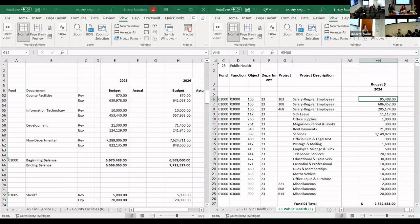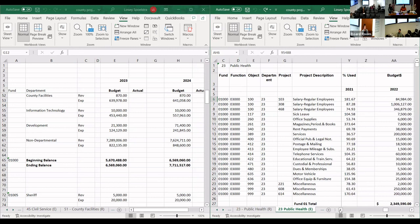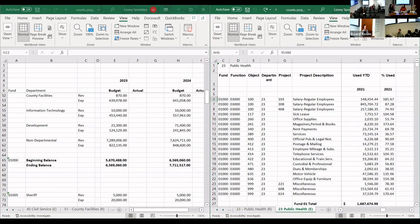And what would you like to see? Do you have columns for previous years' budgets? Yep. We can show multiple years, up on those screens. We went back to 2018, and so far this is just the information that's in those month-end reports that Jake sends out. So I manipulated it, so it's just the budget, the use, and then the percentage.